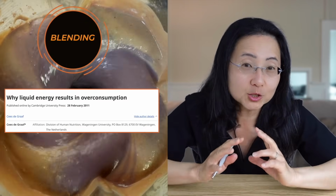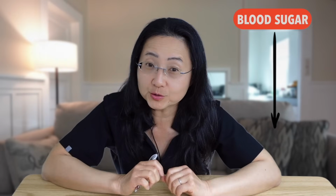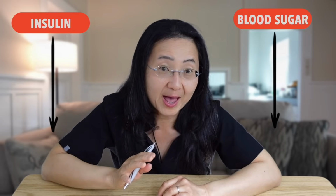And when you keep the fiber of that fruit intact, the fructose is slowly released to your gut microbes so that your intestinal bacteria can actually use up most of that fructose in that whole fruit. And this is another reason why blending sugary fruits is not a good idea if you're trying to lower your blood sugars, which will lower insulin surges, which lowers the amount of fat that you will store.